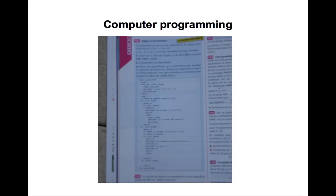A last part here, which is not to be seen in the German book, is also an introduction to computer programming to achieve math results. And here, although the picture is not very good, it shows an algorithm so that the students should get an idea of how to command a computer, to program a computer, to have it calculate.